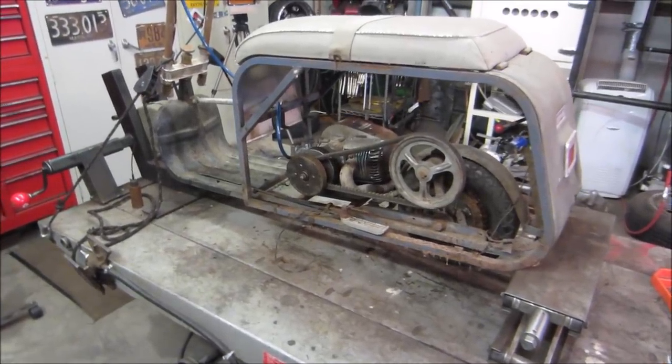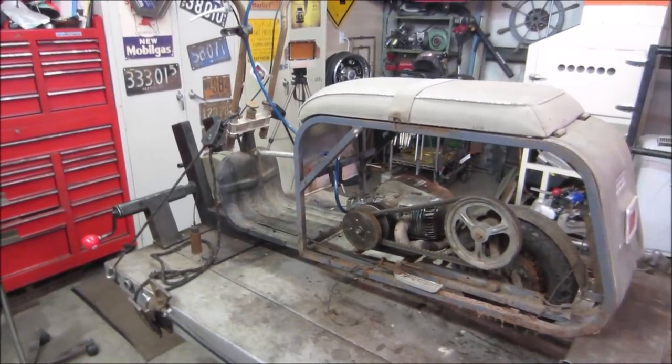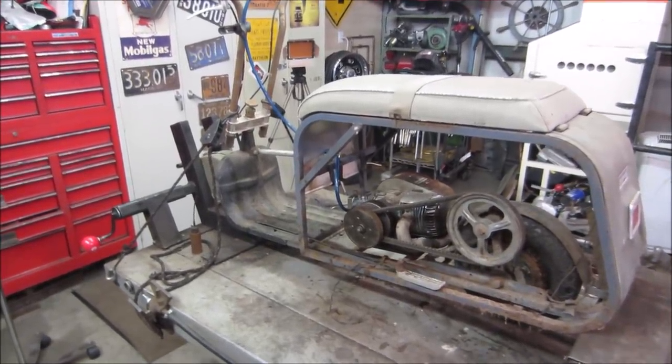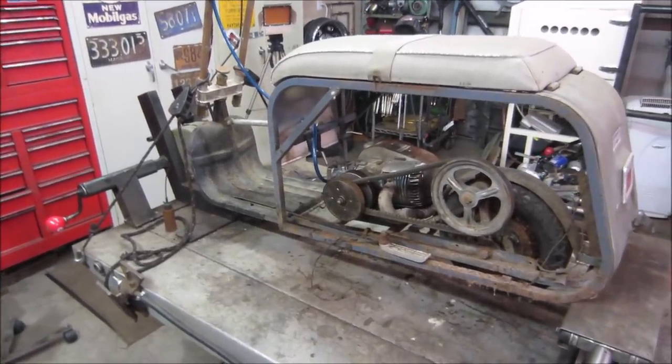I'll look into my local laws and see what they call it out. Worst case, you can probably call it a scooter. But I think it'll fall into moped, and it's like $6 a year to register a moped in New Hampshire.